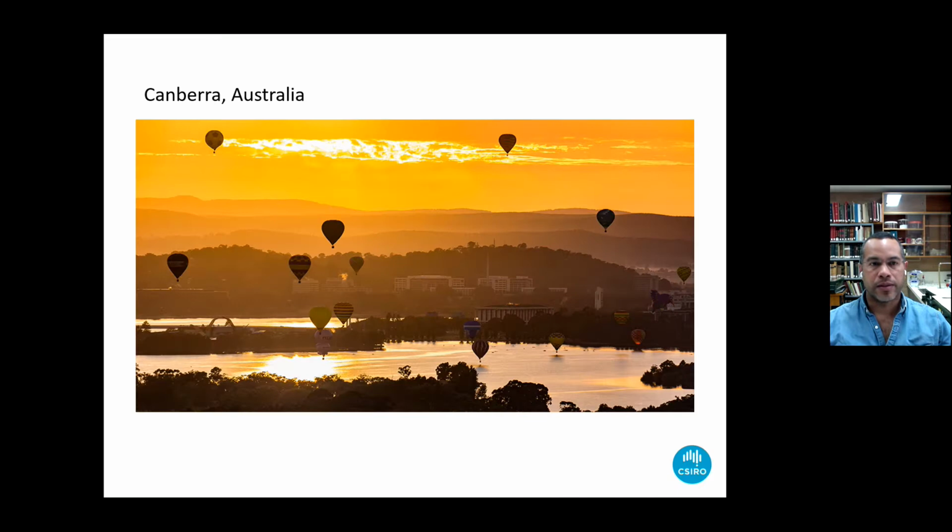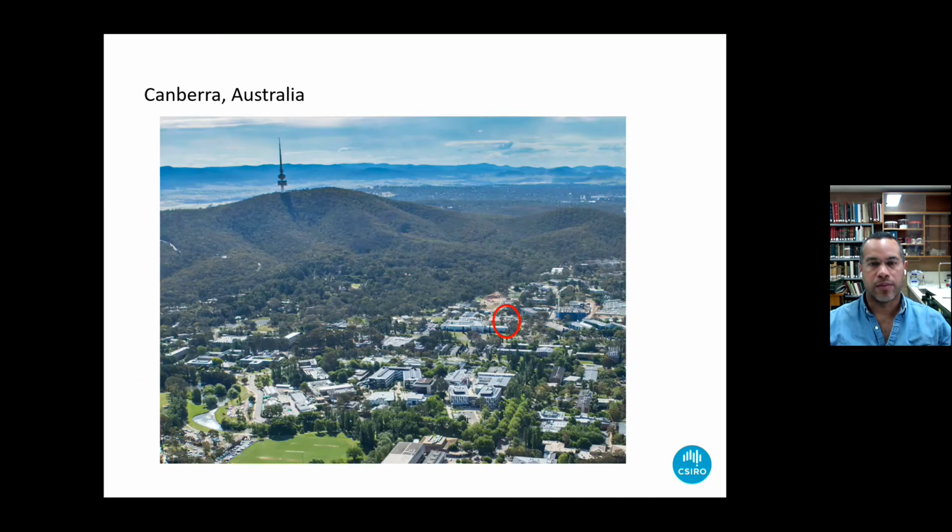We are based in Canberra, the Australian capital, more precisely here, next to Black Mountain, also next to the botanical gardens, with the Australian National University at the front. It's a really nice place for research.